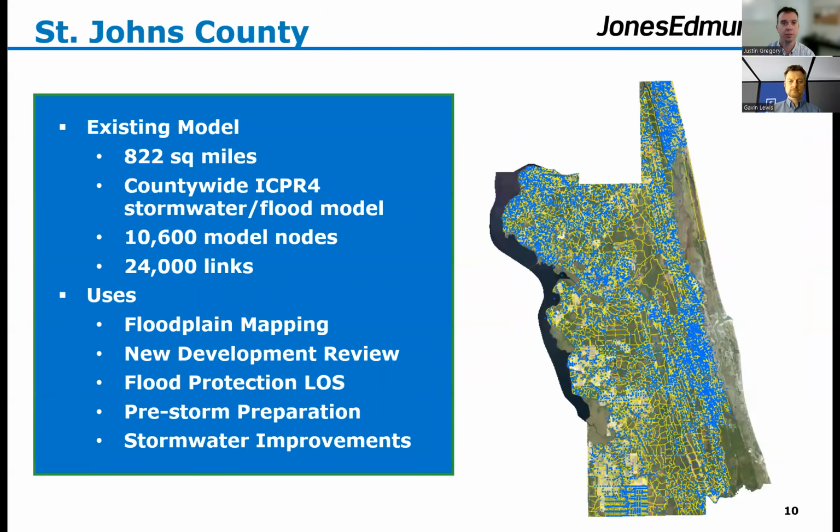So for St. Johns County, when we started looking at developing these future flood scenarios, what we started with is their existing 1D ICPR4 countywide model. It covers more than 800 square miles, consists of more than 10,000 1D nodes and 24,000 links. So a fairly detailed ICPR model that has been developed over the last 10 years. And we have a lot of confidence in it, used by FEMA for floodplain mapping, being used to support review of new developments and conduct multiple flood assessments across the county. So generally a model we have a lot of confidence in and a good starting point for this type of analysis.